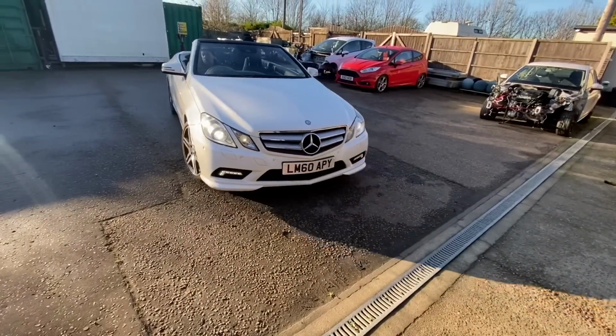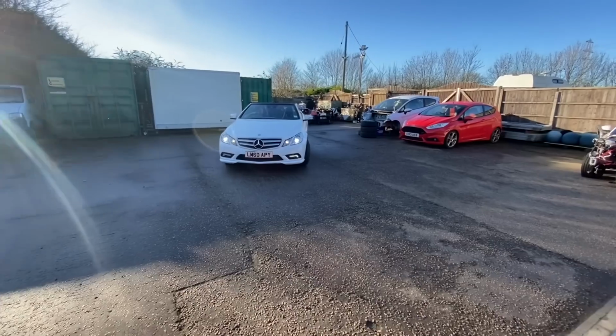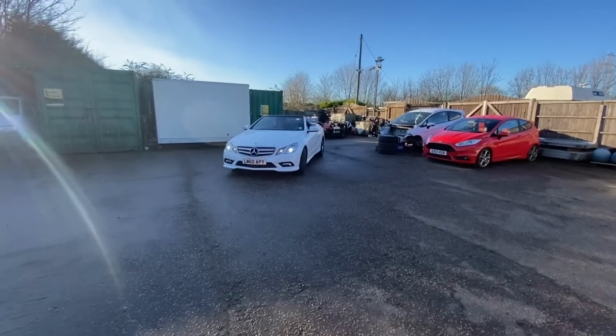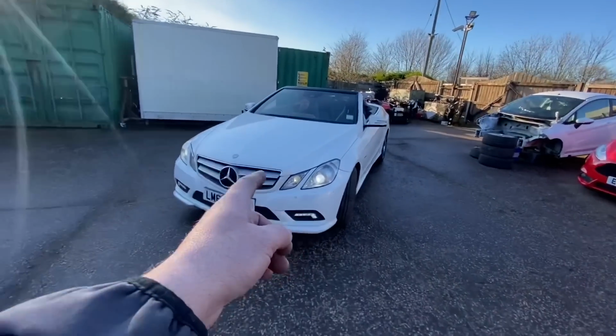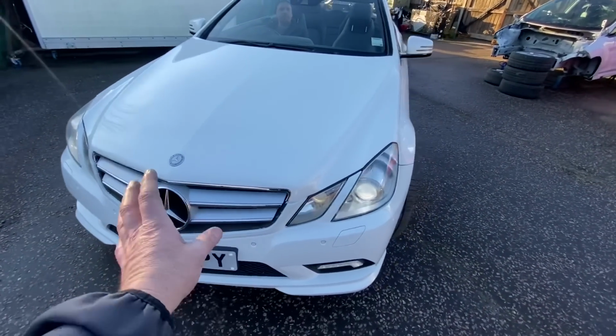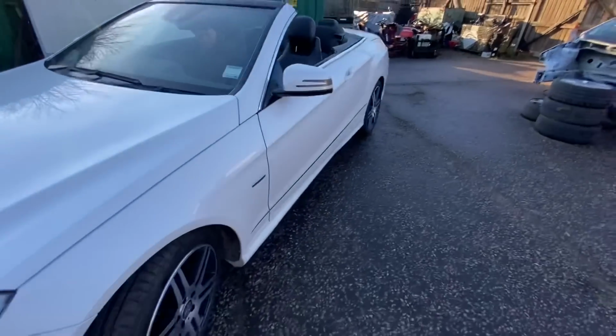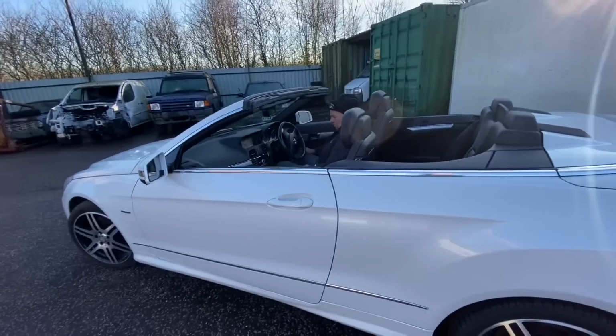Look at that. Mate, that looks lovely. Yeah, that really does look nice. Again, guys, shame about that little chrome trim, but what can you do? They wanted to sell us a whole grille, and we didn't want to buy a whole grille. Well, that looks lovely. It sounds so nice.